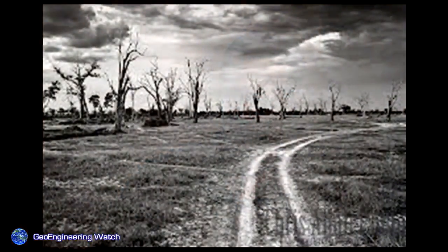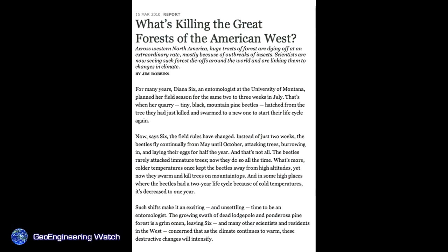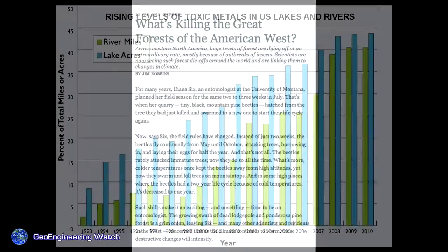Cataclysmic for the forest, and in fact, on forest fires, more dead trees, as we see here. What's killing the great forests of the American West? I just described that. Many people don't even know our forests are in sharp decline. They're in very, very sharp decline. And I think this year may be cataclysmic as far as the fires go.